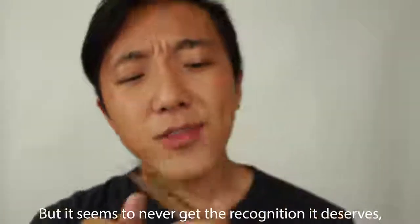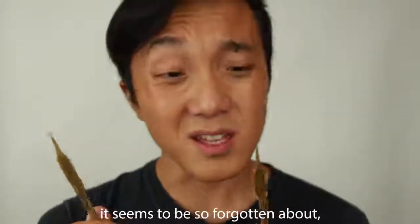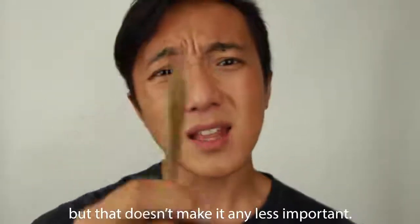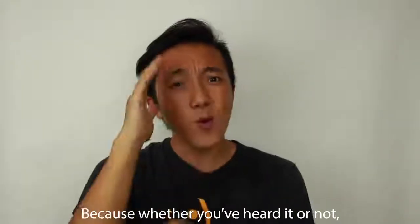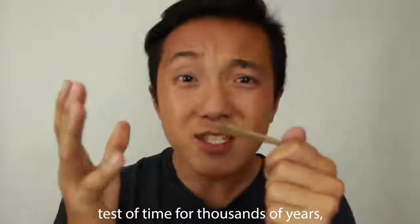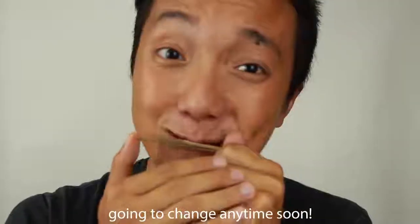But it seems to never get the recognition it deserves, just like so many fundamental things. It seems to always be so forgotten about, but that doesn't make it any less important. Because whether you've heard of it or not, it seems to have stood the test of time for thousands of years, and it doesn't look like that's going to change anytime soon.